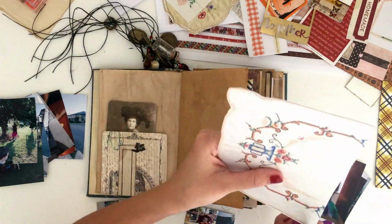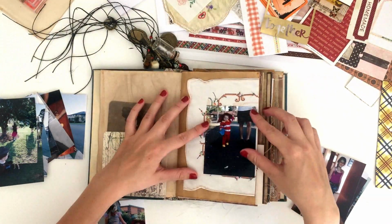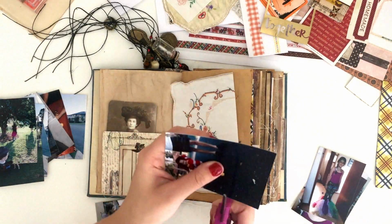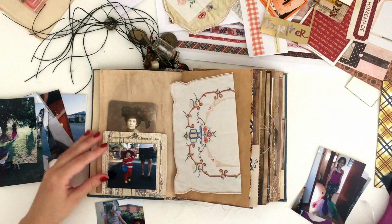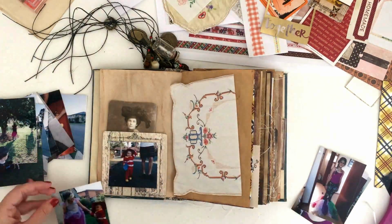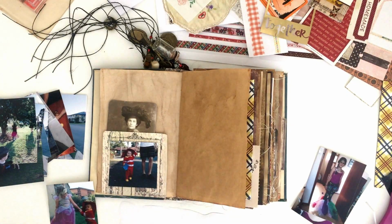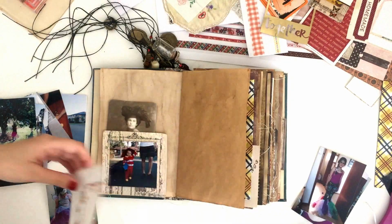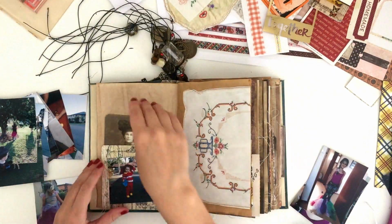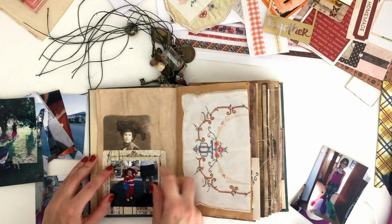So using this first full page spread, I just decided to stick down one of my linen printables on the right hand side just to help decorate that page and give me a nice little writing place later. And then on the left hand side I used that little pocket as a frame for my photo, so I just stuck my photo straight down on top there, and it just looks nice and framed in that journaling card. And I just added a sticker and wrote the year.